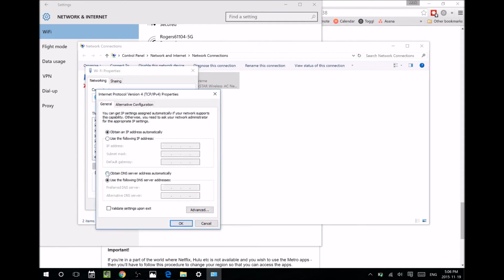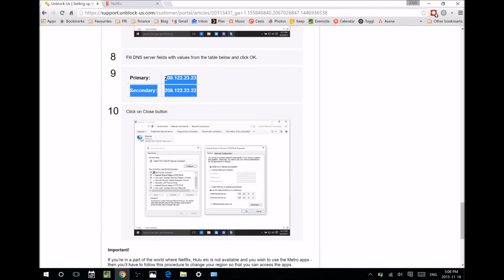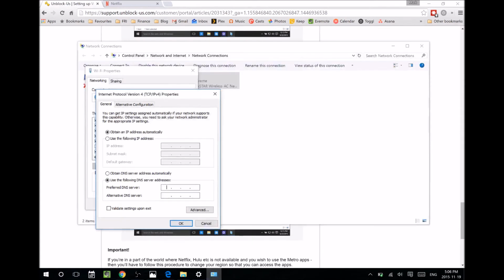Now, normally it would be selected by default on this one here, Obtain DNS Server Address Automatically. That's what you should normally be doing. Now, what you're going to want to do is select this second option here, Use the following DNS server addresses. And as you probably guessed, you're going to take these numbers. So I'm going to copy this one, and I'll paste it in the first section here, the preferred DNS server.